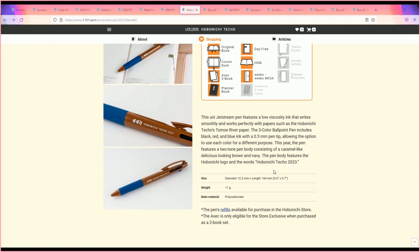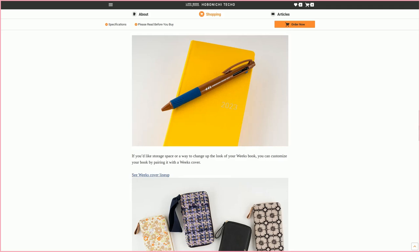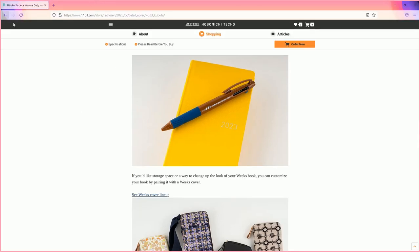What do we think of this brown pen? Does it remind you of caramel? Or does it remind you of doo-doo? Anyway, let's go back to the previous.